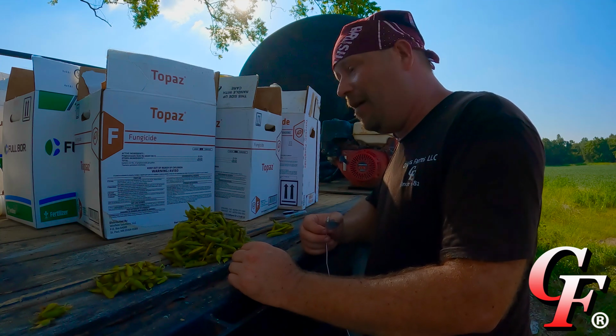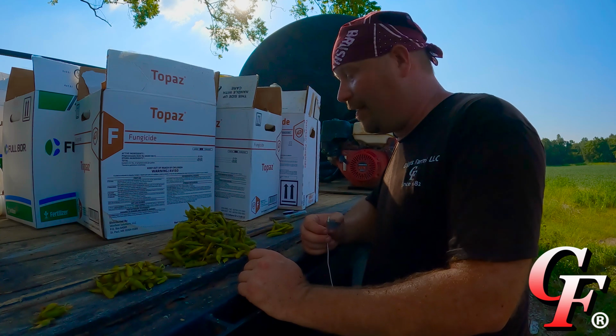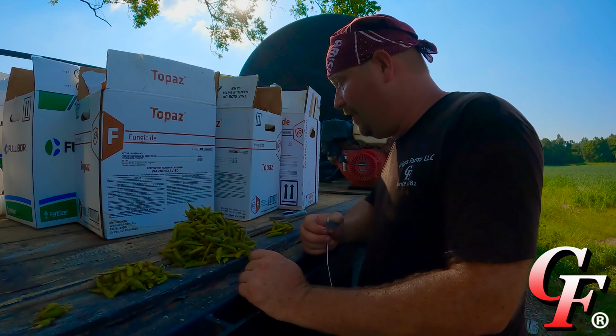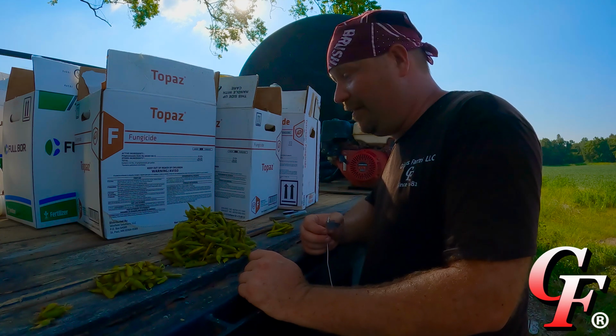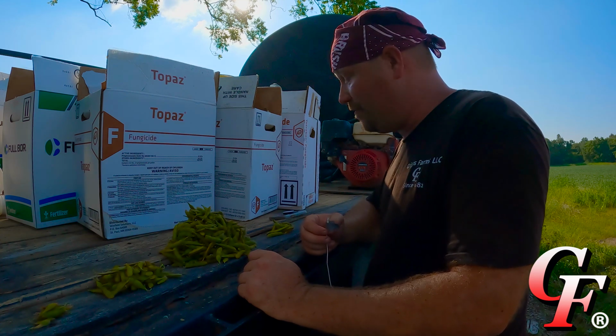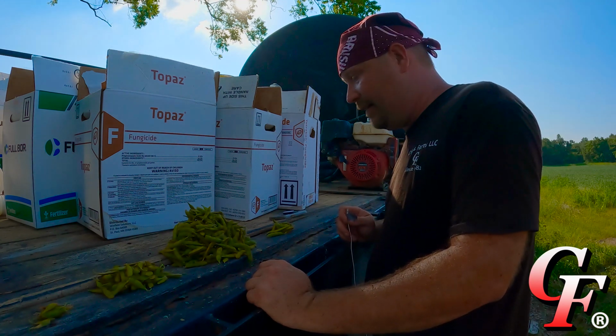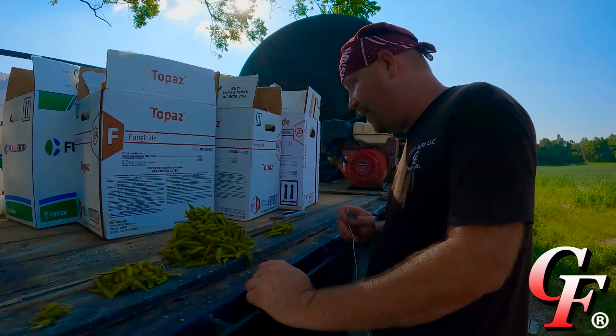But overall, I'm tickled. I can't wait to bring my combine out here and see what they're going to do. So I think I'm going to be really happy, especially considering soybeans bringing close to $14 a bushel. I imagine my banker's going to be pretty happy too. All right, I know y'all want to see some corn, so we'll check into that next.